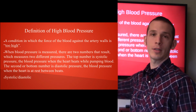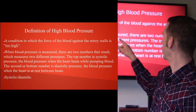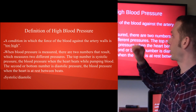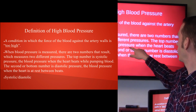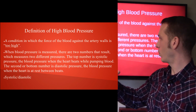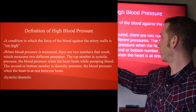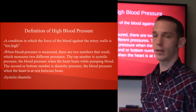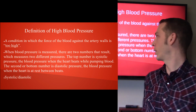It's measured systolic over diastolic. There are two numbers that actually result, which measure two different pressures. The top number, which is the systolic pressure, is the blood pressure when the heart beats while pumping blood. The second or bottom number is the diastolic pressure, the blood pressure when the heart is at rest between beats. So it's the pressure of it contracting versus when it's resting.